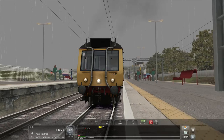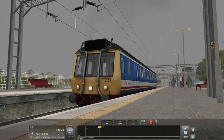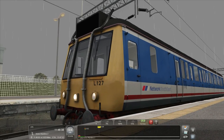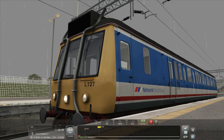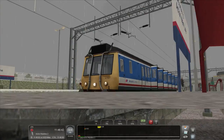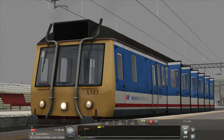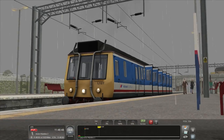Slowing down. Slowing down. Slowing down. And stop. And doors. There we go. And a screenshot, I think. Nice rainfall screenshot, I think, is required. There we go indeed.